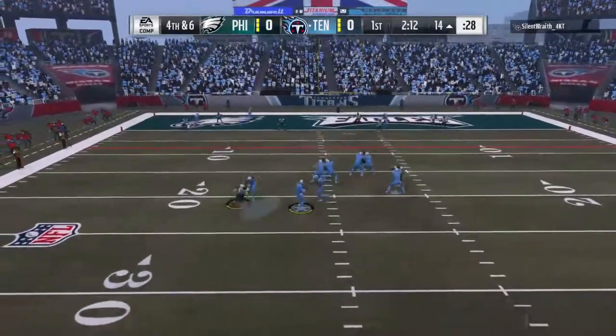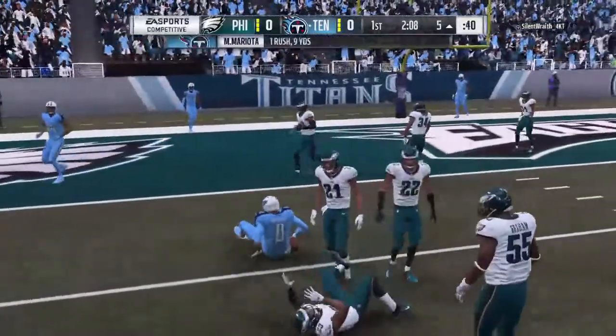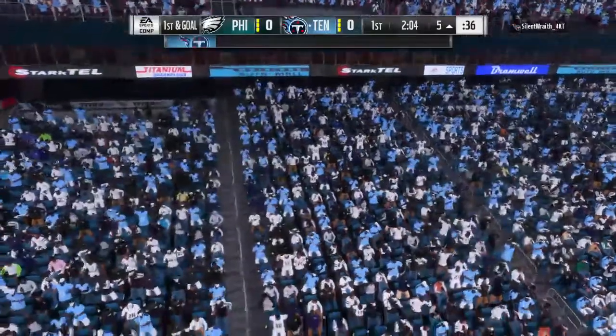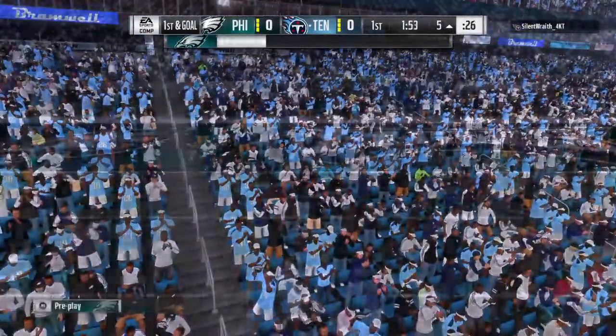Mariota to throw for it on 4th. Steps away to his left. He may try and run for this. Well, certainly not how they drew it up. A 4th down gamble turns into a 4th down scramble, but all is well. 1st down.